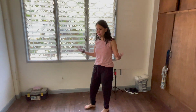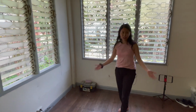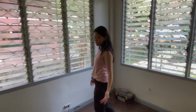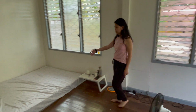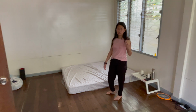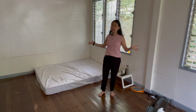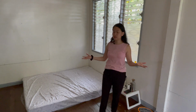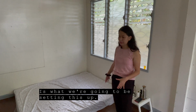So, ito yung master bedroom namin. We don't have any furnitures yet. But it's okay. Slowly na lang, diba? This is the mattress that we purchased when we arrived here in the province of Masbate. So, it's a huge room compared to regular size room here in the Philippines. Yun naman yung gusto ko kasi more of minimalist Japanese style lang naman ang ilalagay namin.